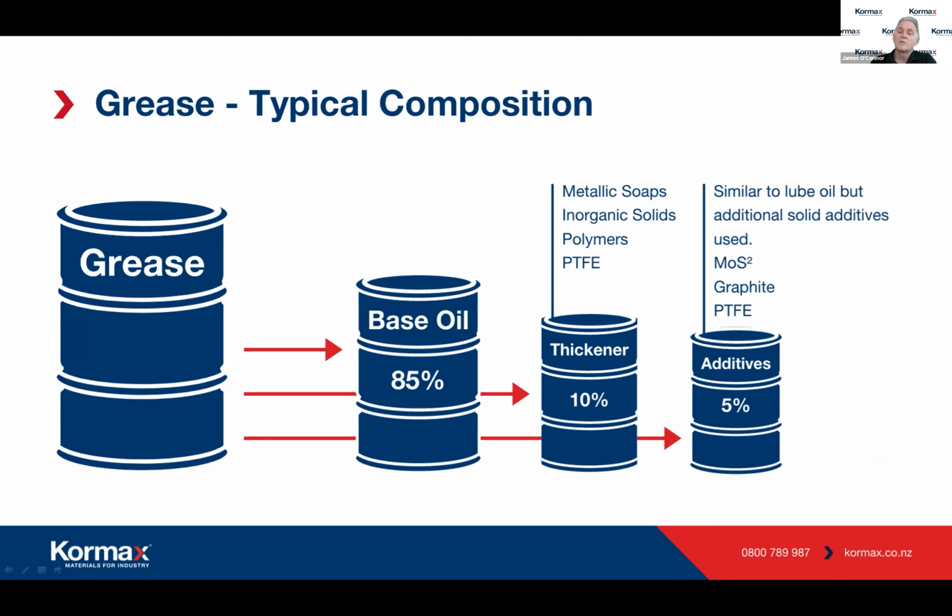And the reason why we use molybdenum disulfide or graphite is just due to the unique two-dimensional crystal structure of those minerals. Because they are plate-like structures two-dimensionally, they form very good boundary lubricants. They just improve the propensity and the capacity of that lubricant or grease to impart better boundary lubrication protection.